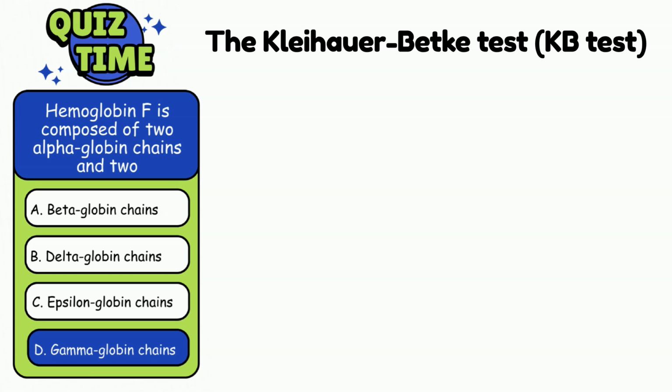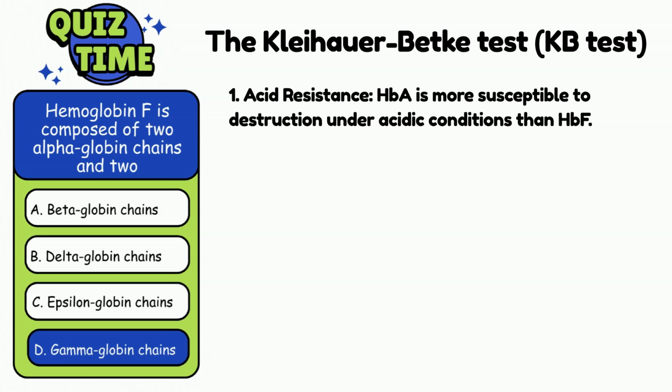The KB test is used to detect and quantify fetal hemoglobin in maternal blood, particularly in cases of suspected fetal-maternal hemorrhage. The unique property of hemoglobin F is the leverage that we can use, because it is resistant to acids. Let's look at it a little bit more for the KB test.